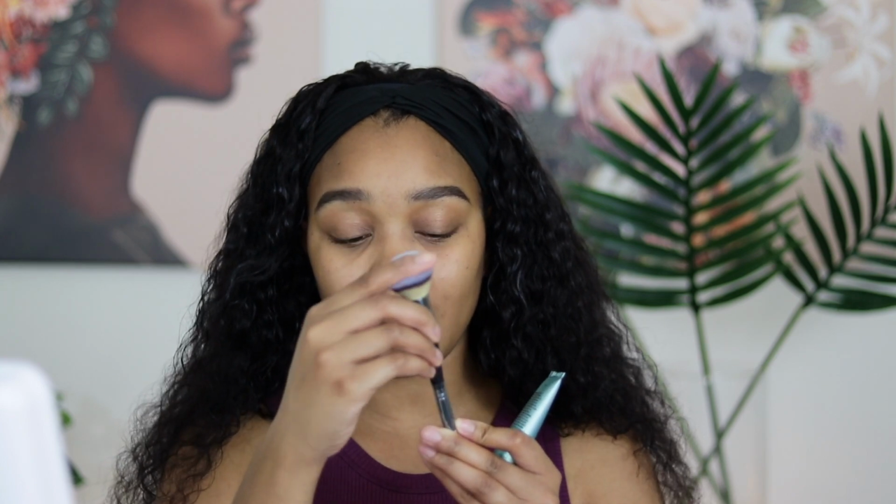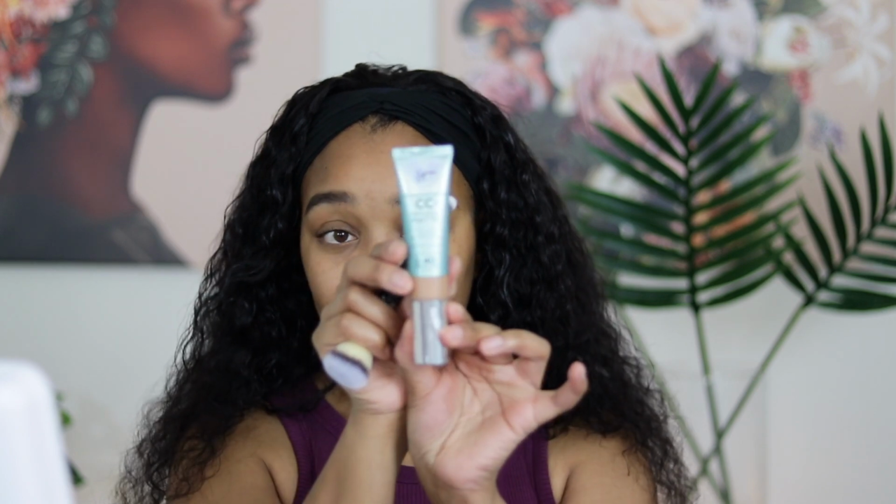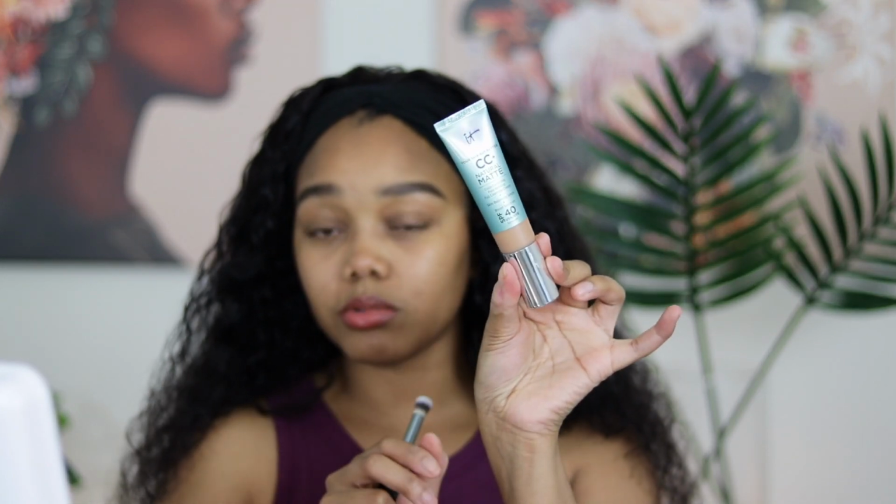If I could just get this brush out of here. There we go. So it has an all over side, and then there's a concealer side as well. I just gotta get the paper off. There we go. That's the concealer side. So you would use this part under your eyes to blend out your concealer, and then this side on your face. So that's what we're gonna do. We're gonna try out this tan first. This is what the little tube looks like.